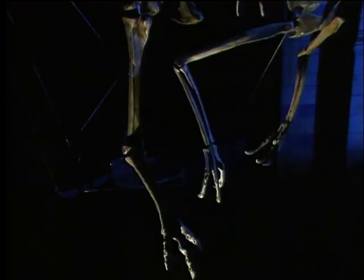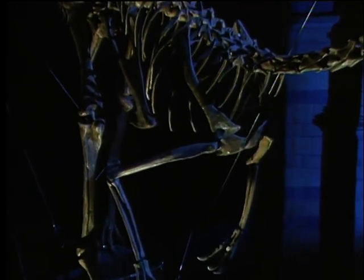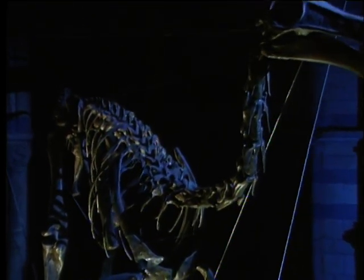Is there anything we do know? Well, they could certainly run very fast. I think you can see that for yourself. And their brains were quite large for a dinosaur, as were their eyes. I expect their vision must have been very well developed.